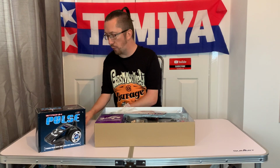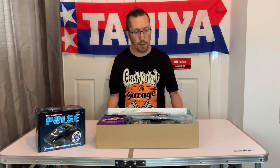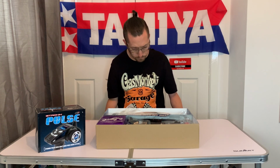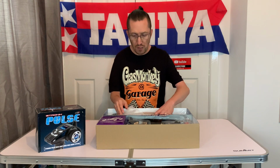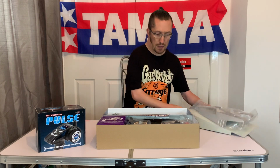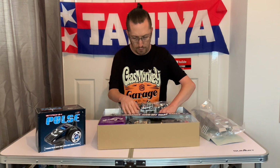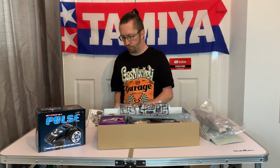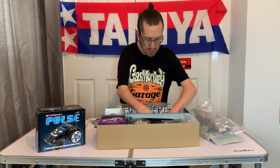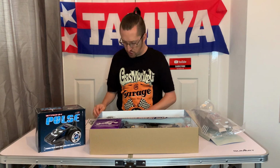So as we know, it is pretty much the same chassis that you will have seen before with the other buggies in this series. The thing I'm interested in is that I want to show you the pre-painted body, and we're also going to have a look at the decals. Okay, so let's look at those bits first.